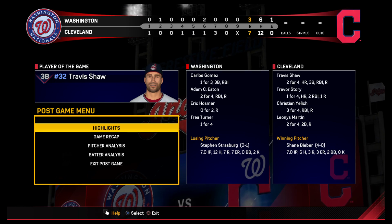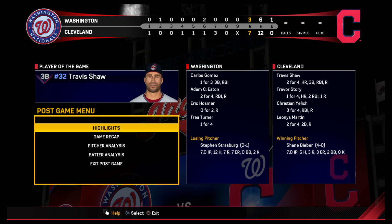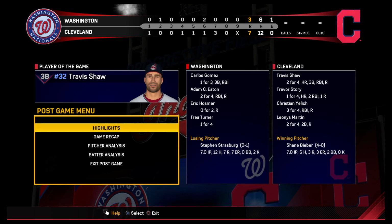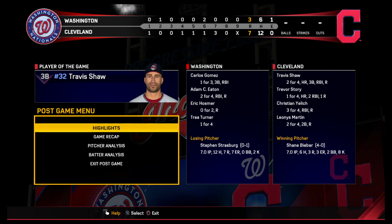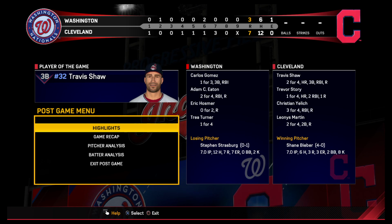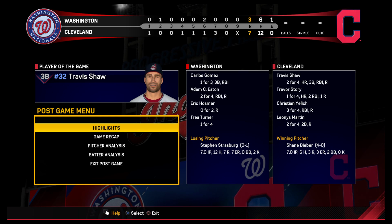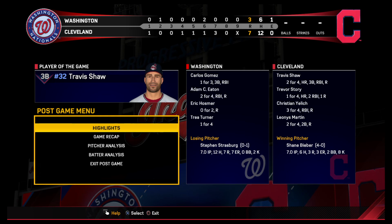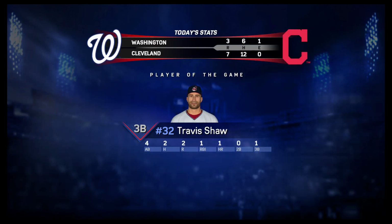The final line score for our ball game tonight for the victorious Cleveland Indians. 7 runs on 12 hits. No errors. They left 6 men on base. For the Nationals, 3 runs, 6 hits with 1 error. They left 5 men on base. Time of the ball game, 3 hours and 21.